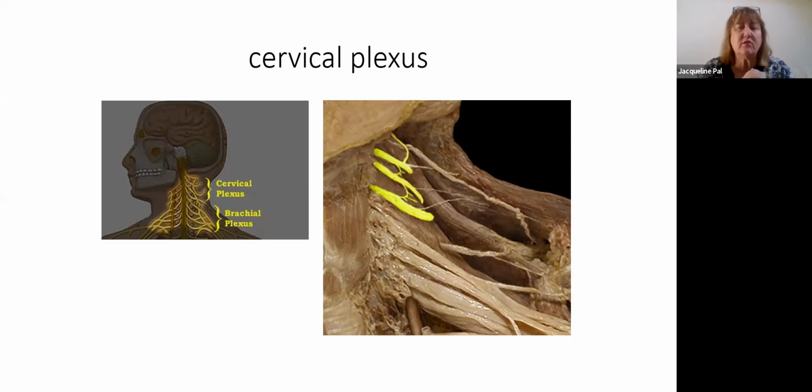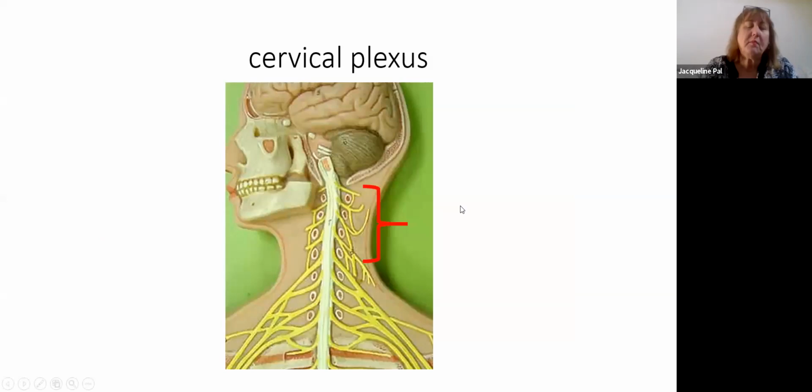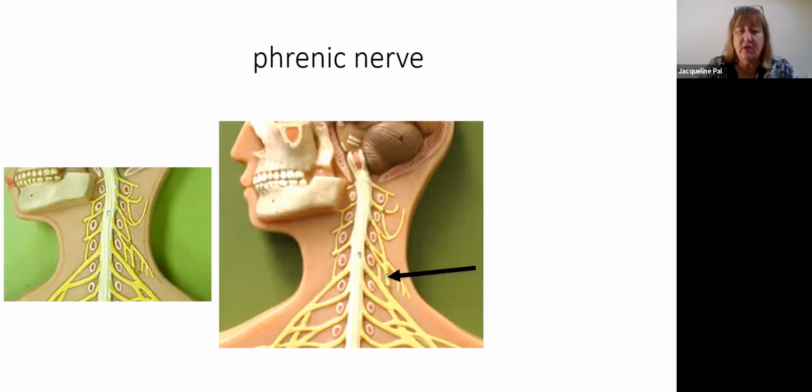So this involves the spinal nerves from C1, 2, 3, and 4. And in the picture on the right, you can see them coming out of the neck area. On a model picture, they would look like this. And you can see coming out of the cervical plexus there are a lot of various nerves going to different parts of the body. As far as the cervical plexus is concerned, we're only concerned with one nerve, and it's a super important nerve. That nerve is the phrenic nerve.